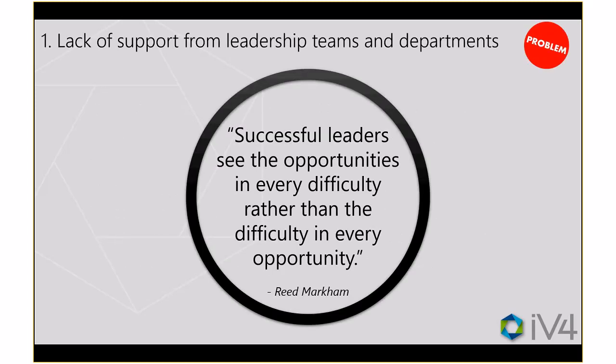Moving on to the next slide. One of the really nice quotes here: successful leaders see the opportunities in every difficulty rather than the difficulty in every opportunity. Reed Markham. This helps with the problem of lack of support from leadership and teams and departments.